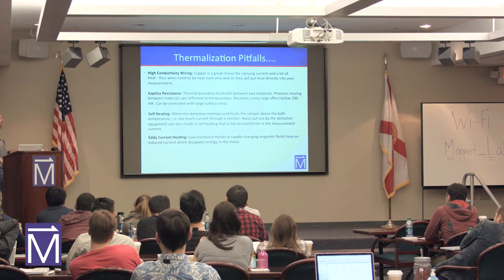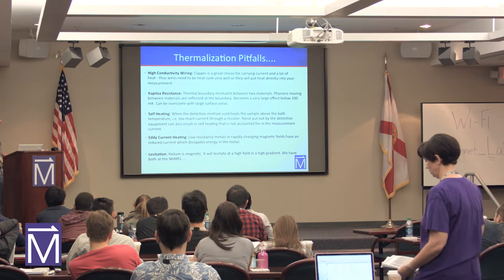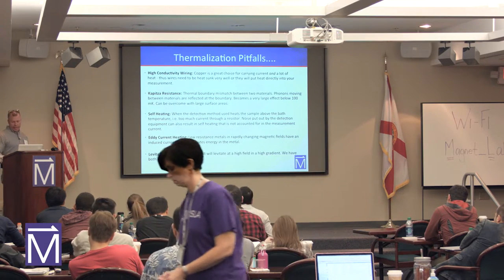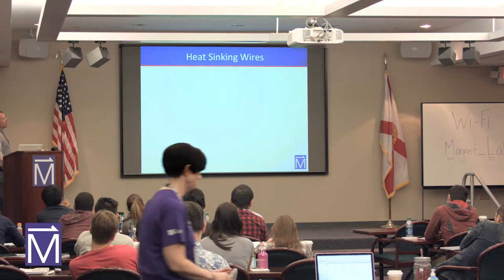Eddy current heating: low resistance metals in rapidly changing fields induce a current which dissipates energy in the metal. And levitation. So helium is magnetic and it levitates in a high field, in a high gradient. And shockingly, we have both here at the Magnet Lab. Who knew?